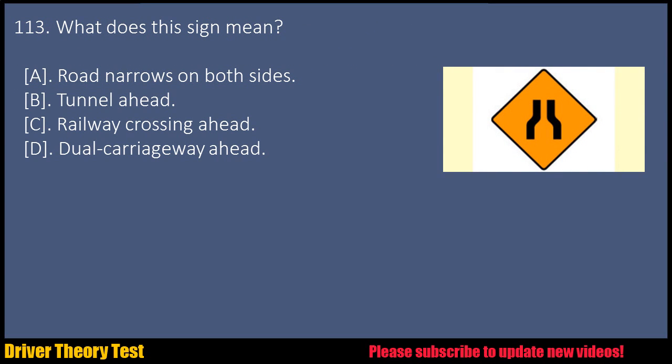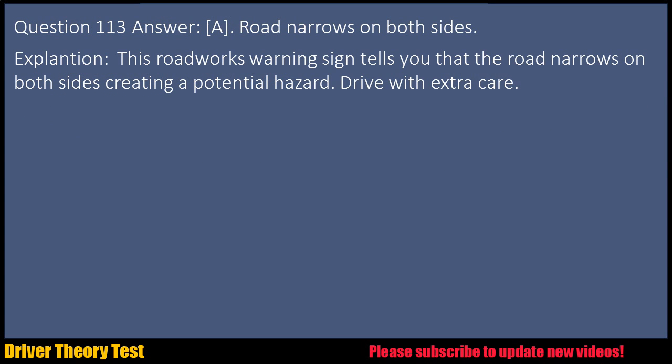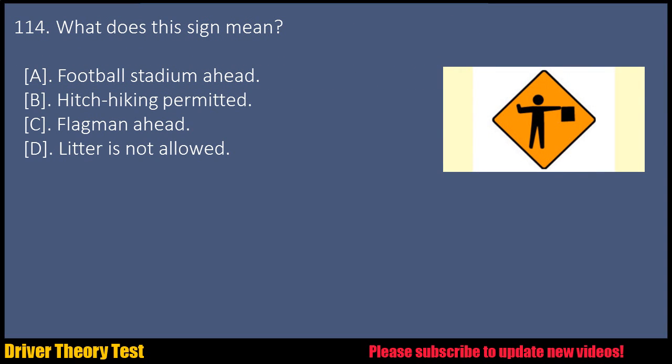Question 113. What does this sign mean? A. Road narrows on both sides. B. Tunnel ahead. C. Railway crossing ahead. D. Dual carriageway ahead. Question 113. Answer: A. Road narrows on both sides. Explanation: this roadworks warning sign tells you that the road narrows on both sides, creating a potential hazard. Drive with extra care.